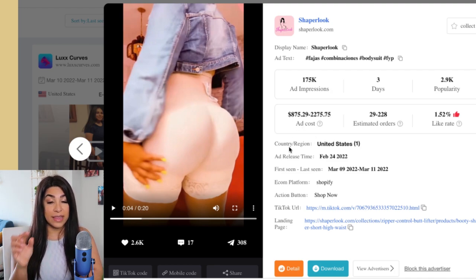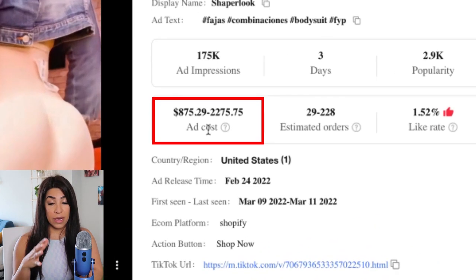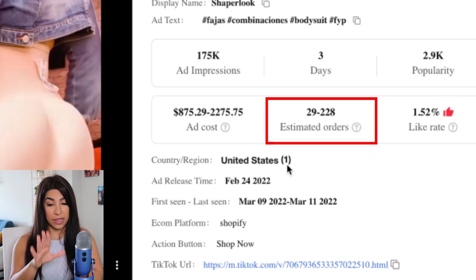It looks like on this specific ad, they spent about $2,275. They got 228 orders on this one. I'm assuming they had way more creatives. One way to check is to go to view advertisers and take a look at their ads to see how they've been doing. This is not the only one that I found. As you can see, that was literally on the first page, the first couple ads I found. You see them everywhere. It's one of those saturated niches that is always going to be profitable, if that makes sense.